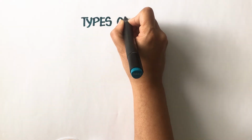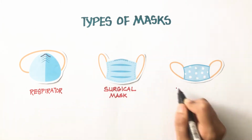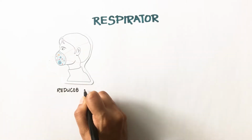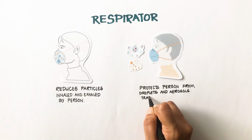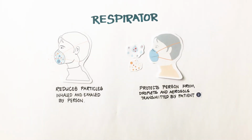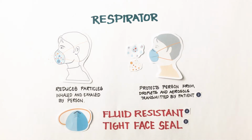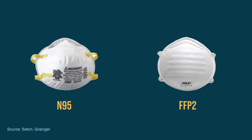There are mainly three types of masks: respirators, surgical masks, and non-surgical masks that include homemade and cloth masks. A respirator reduces particles that are both inhaled and exhaled by a person, and they are designed to protect the wearer from droplets and aerosols transmitted directly from patients. Respirators are fluid resistant and they have a tight face seal. Examples of respirators include N95 and FFP2, which is the European equivalent of N95.